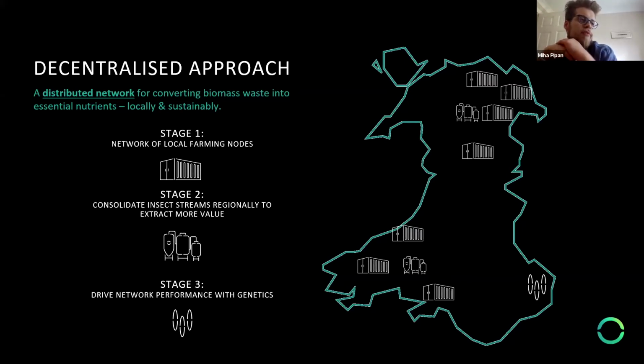Our approach has been more driven by the nature of how, A, larvae are needed, B, how waste occurs, and C, how farming works these days. That leads to this decentralized, distributed approach. You can start creating a network of local farming nodes, which are smaller scale facilities that allow you to produce insects on site. We are still talking tons of insects per year, but not tens of thousands of tons of waste inputs. This means that everywhere you drop a pin on Google Maps, within a certain 10 or 20 mile radius, you will have plenty of legal waste available, and even more if we deregulate some of those in the future.